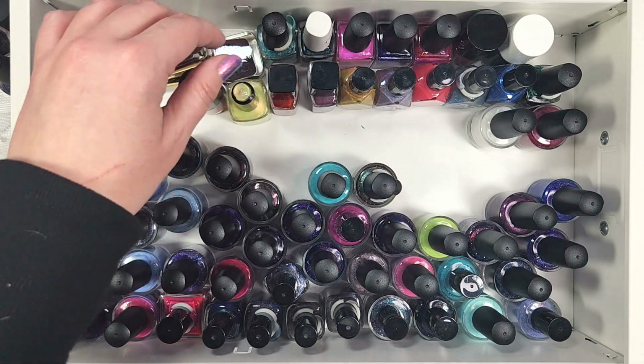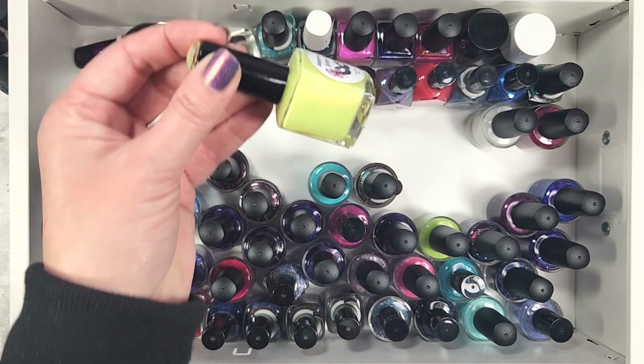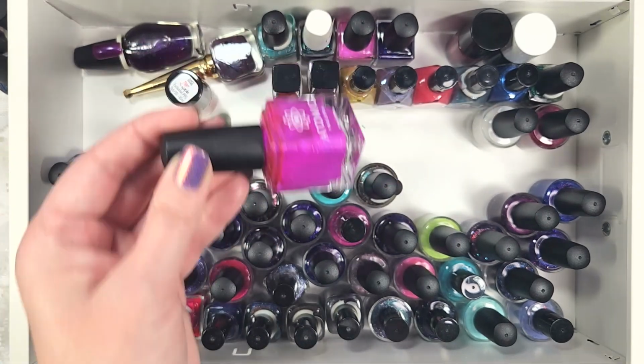And actually, I guess if we're going to be doing that as I go, we're going to do that with the Anonymous Sunshine and Fun Times. I'm going to set that aside in my summer pile. Am I going to do that with anything else? Yeah, maybe with Sailor Saturn from Atomic.